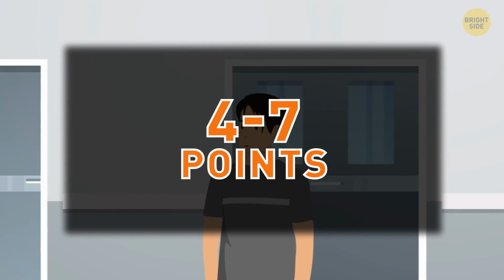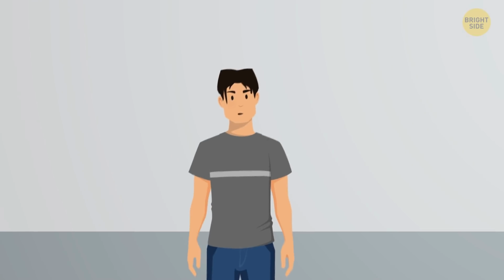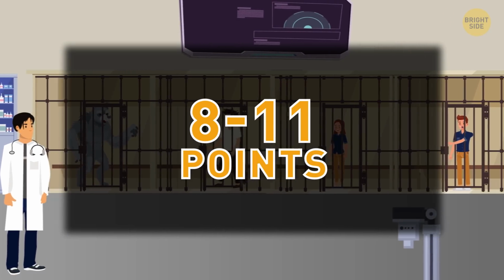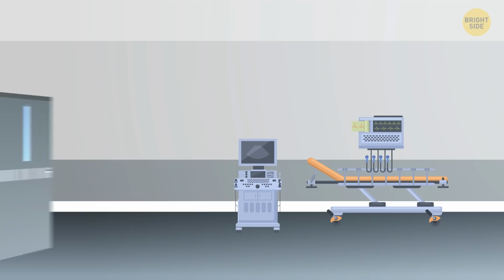4 to 7 points. You've been helping the guys get out of trouble pretty well, but still, this is not enough to become a team leader. You'll definitely get better after a little more practice. 8 to 11 points. You can find a way out of almost any difficult situation and deal with any problem. Just a bit more, and you will become a perfect leader.